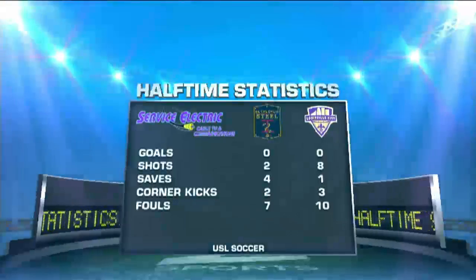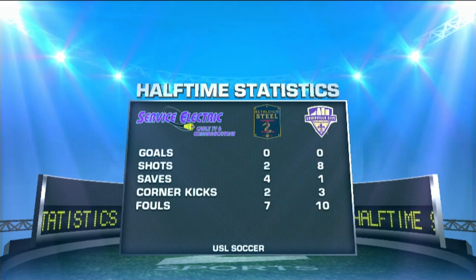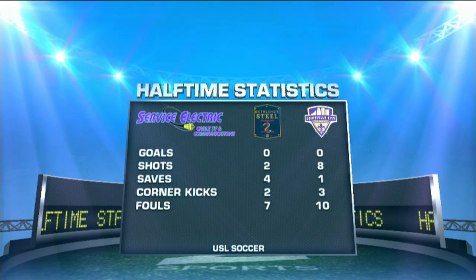Here's a look at the first half stats. It was a very physical game through 1. Without a doubt, it's what we've been stressing early on. As you see, 10 fouls for Lou City, 7 for Bethlehem Steel FC. So it was a little bit of a chippy game there. Hopefully everybody stays disciplined and nobody gets thrown out of the game in the second half.